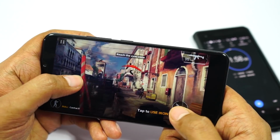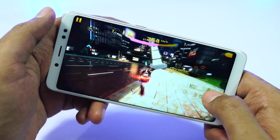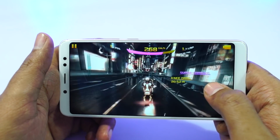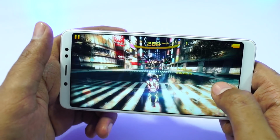So guys, on the whole, gaming experience is good on both phones, but it's comparatively better on the Redmi Note 5 Pro. Yes, both phones heat up a lot, but that's like the worst case scenario. Most of the time, it won't cross 42 or 44 degrees on both phones. Now with that said, Redmi definitely heats less than the Vivo V9.